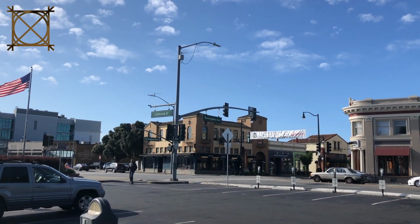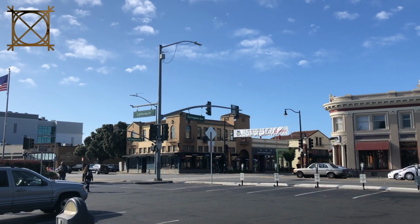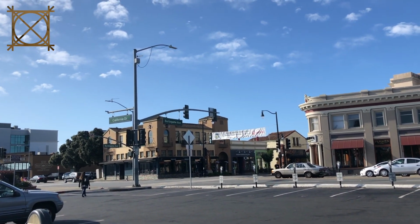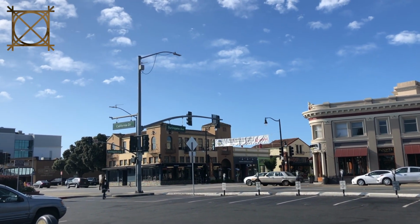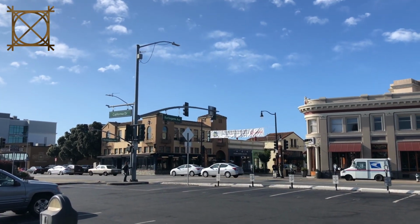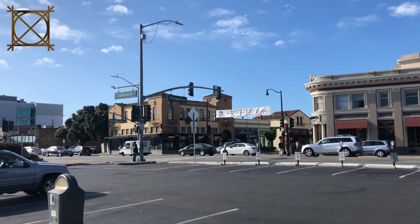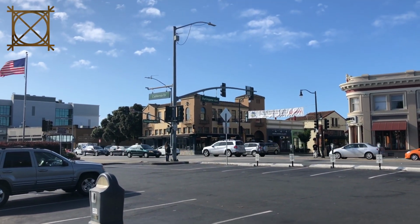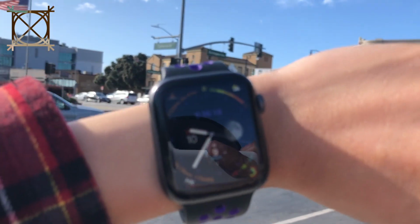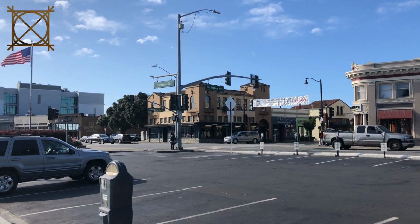This is Burlingame Avenue. I don't know why I didn't check, and turns out this is the closest place to do it. So you can see Burlingame Avenue right here. So down this street is where the Apple Store would be. What time is it? 9:36. I think we should get there on time.